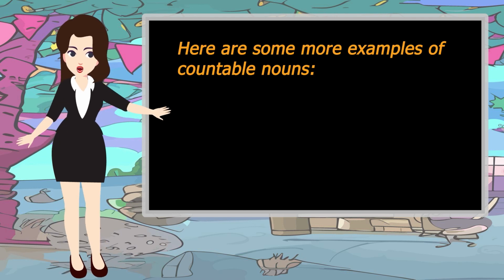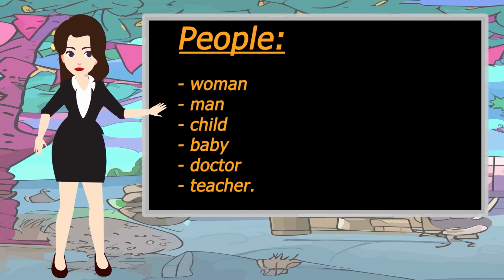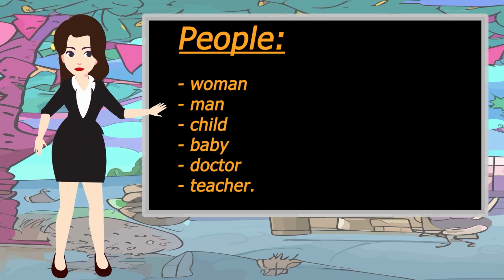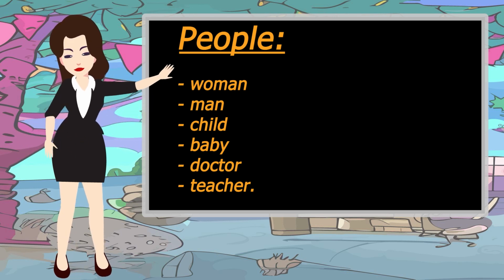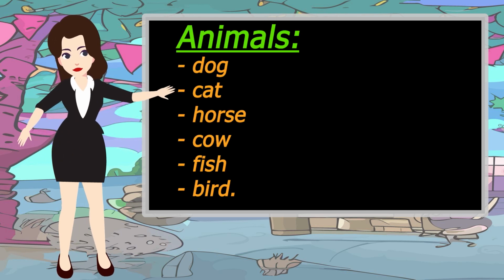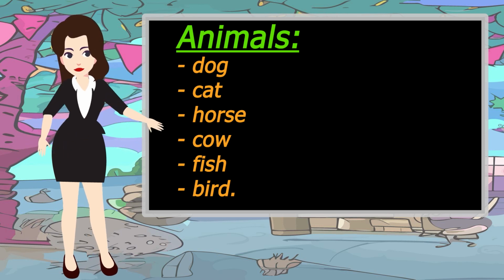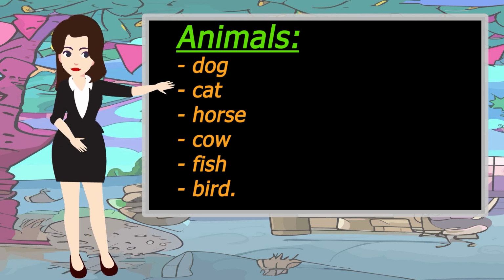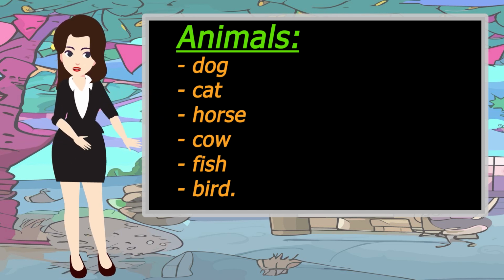Here are some more examples of countable nouns. People: woman, man, child, baby, doctor, teacher. Animals: dog, cat, horse, cow, fish, bird.